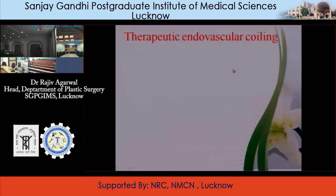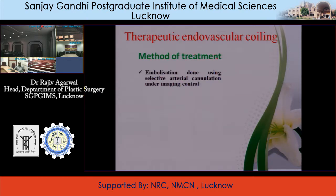Now, what is therapeutic endovascular coiling? In therapeutic endovascular coiling, the embolization is done using selective arterial cannulation under imaging control. This is the purview of the Department of Radiology. The feeders are embolized with a mixture of cyanoacrylate glue and lipiodol in different proportions.